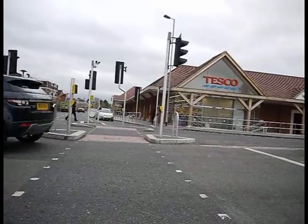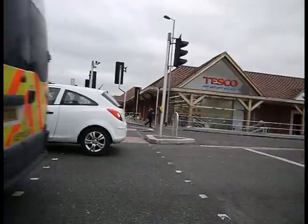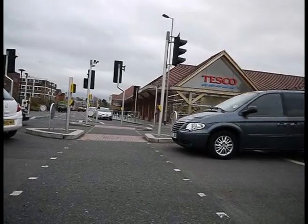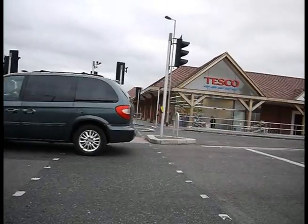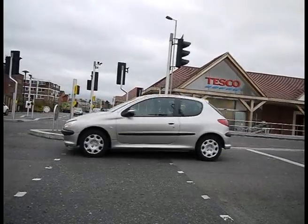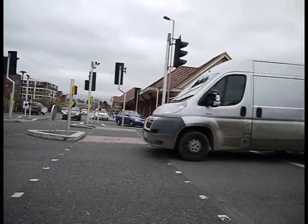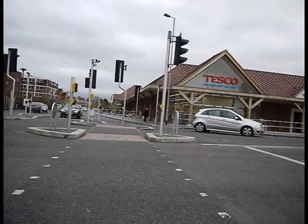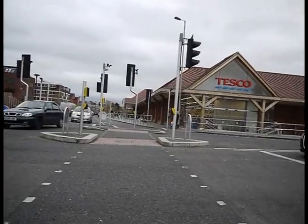So I'm now waiting to cross Packhorse Road towards Tesco's, and I have to cross to the central reservation there, which is where the traffic goes in the opposite direction, and then I have to cross again towards Tesco's. So I don't cross directly across Packhorse Road. I have to cross 3 times, and that's the same for the other side of Packhorse Road coming down to Station Approach. Oh, here we go, the lights are green.